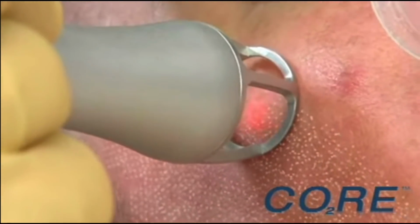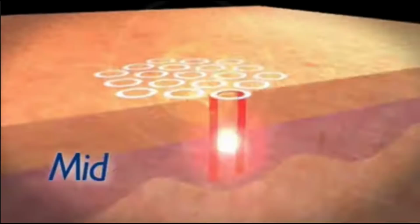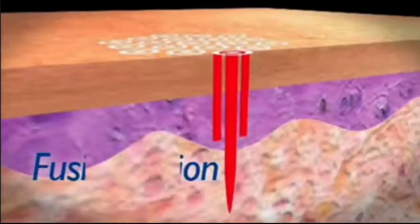So my number 3 is CO2 laser. And I put it at number 3 because it's not obtainable to everyone in that they don't have the downtime for it. A lot of times it's a single treatment, but it resembles more of a burn. We use fractionated CO2, so there's areas in between that aren't treated and there's areas treated, and that helps with the healing process versus 20 years ago when there was full ablation. But it targets water, 10,600 nanometer would be the wavelength, and a laser targets specific wavelengths as opposed to something else I'm going to talk about, which is broad spectrum.